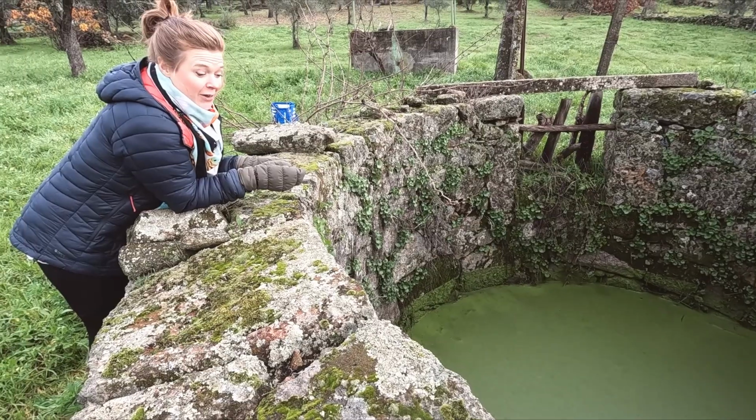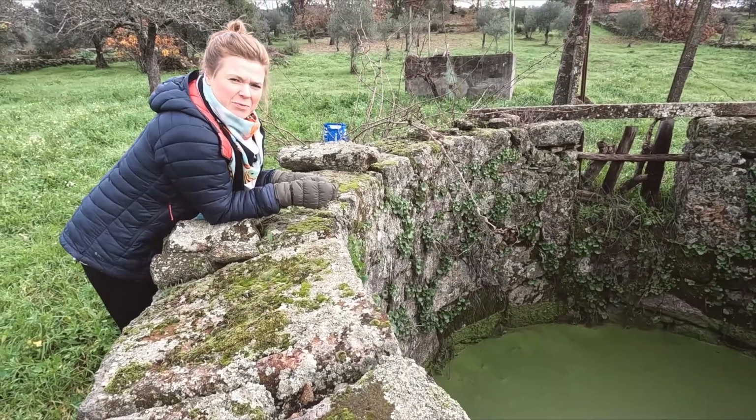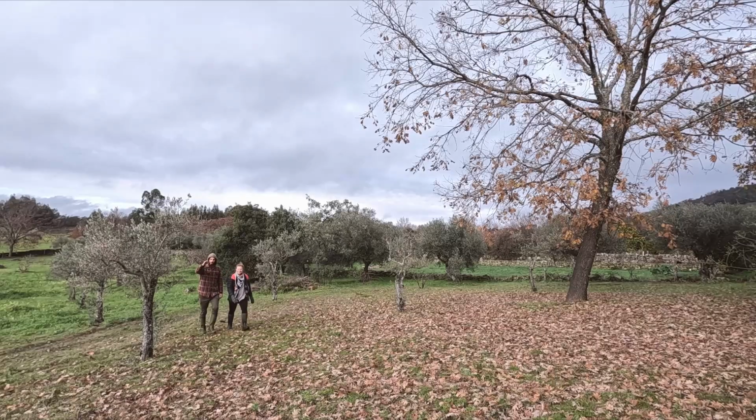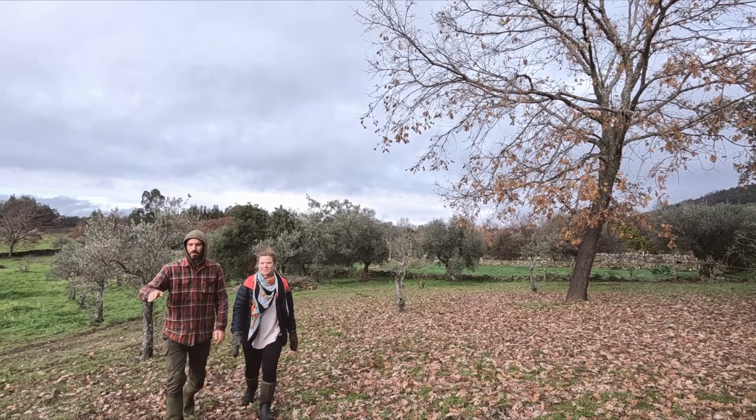This well is so full. A few weeks ago it was probably 4 or 5 meters lower than it is now. Oh, it's got very cold in the last half an hour, but the sun's trying to break through, so hopefully it's going to be a bit nicer.